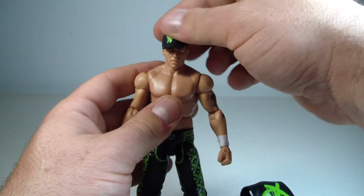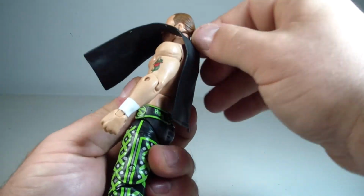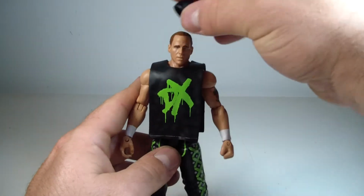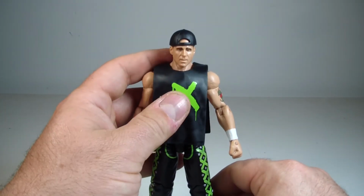Not to say that this, like I said, isn't a bad figure. It's just I don't know if it's really worth being exclusive. I would have preferred maybe just not this attire. Maybe give us mid-90s Shawn Michaels again.